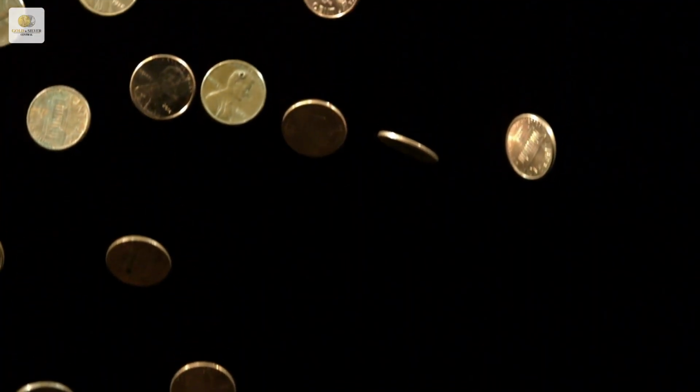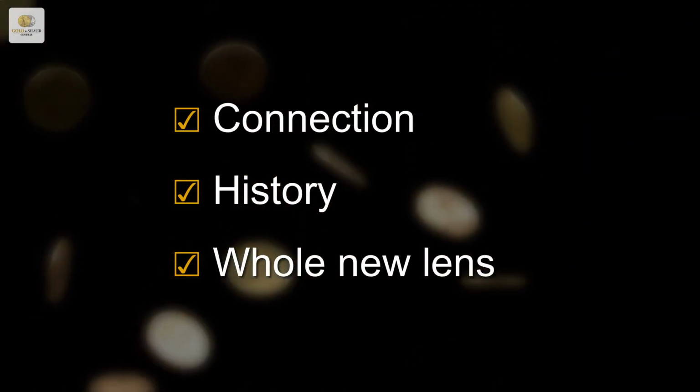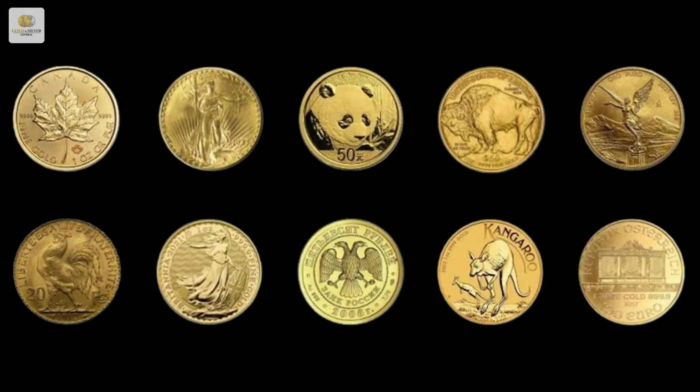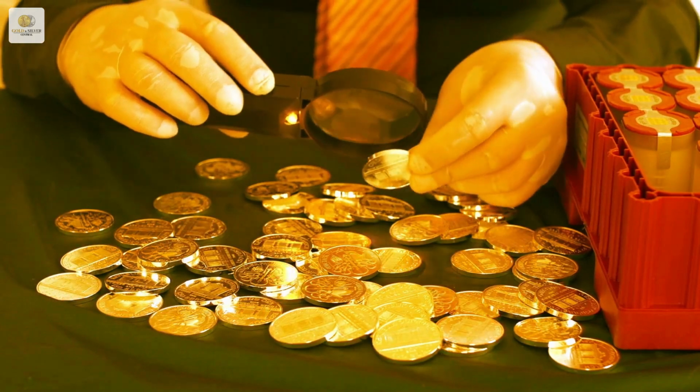As you dive deeper into this coin collecting journey, you might realize that it's about connection, history, and seeing the world through a whole new lens. These coins remind us of how we're all a bit connected, whether through history, art, or just a shared love for things that sparkle.